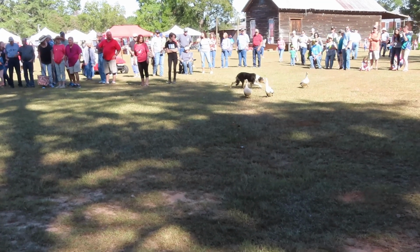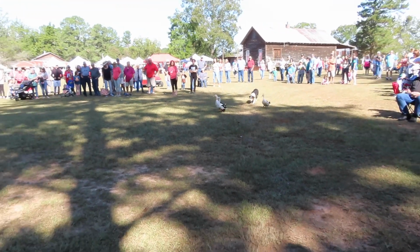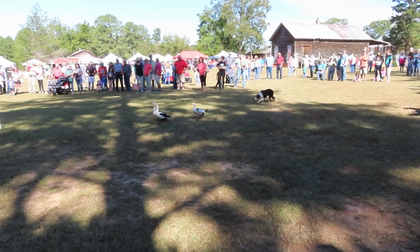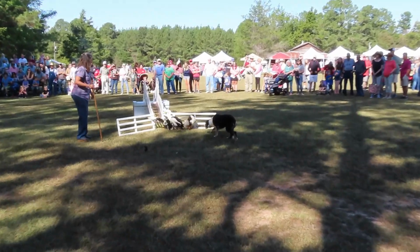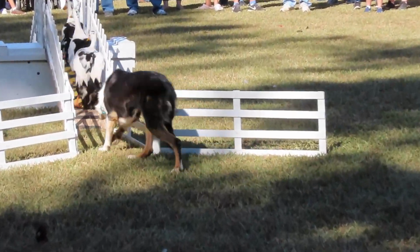So what the Border Collie does is that real intense stare. They call that a Border Collie's eye. This dog in particular has a lot of eye, so he's got a lot of eye and style. He'll bend down low and move the livestock around just like that.